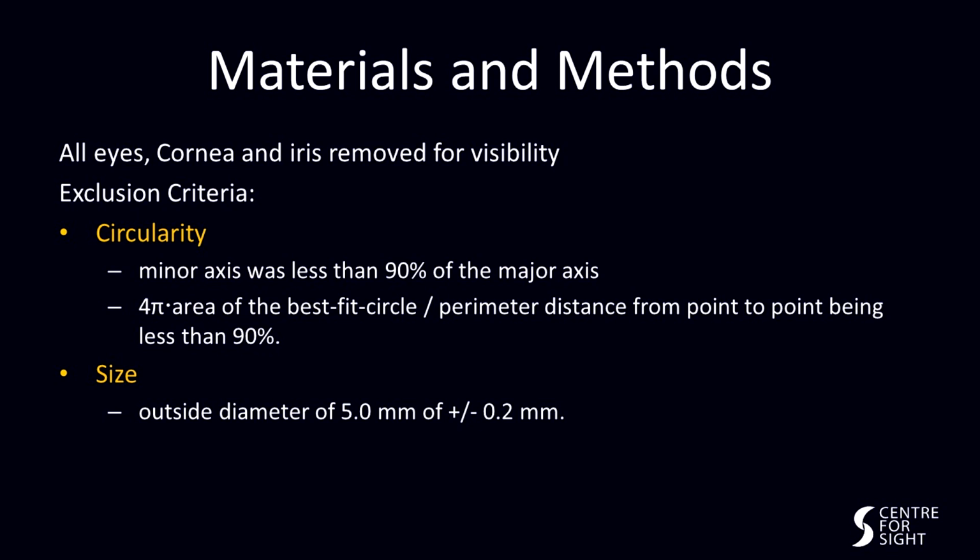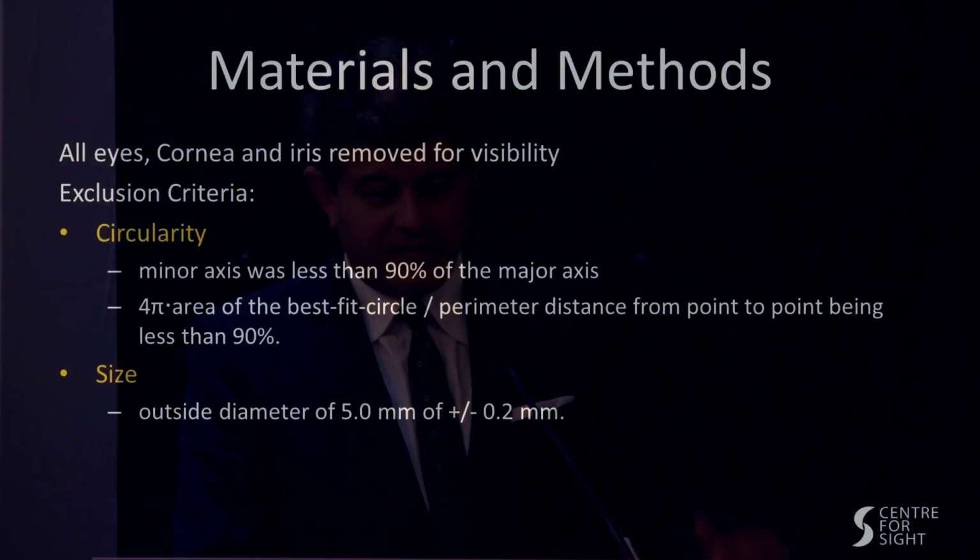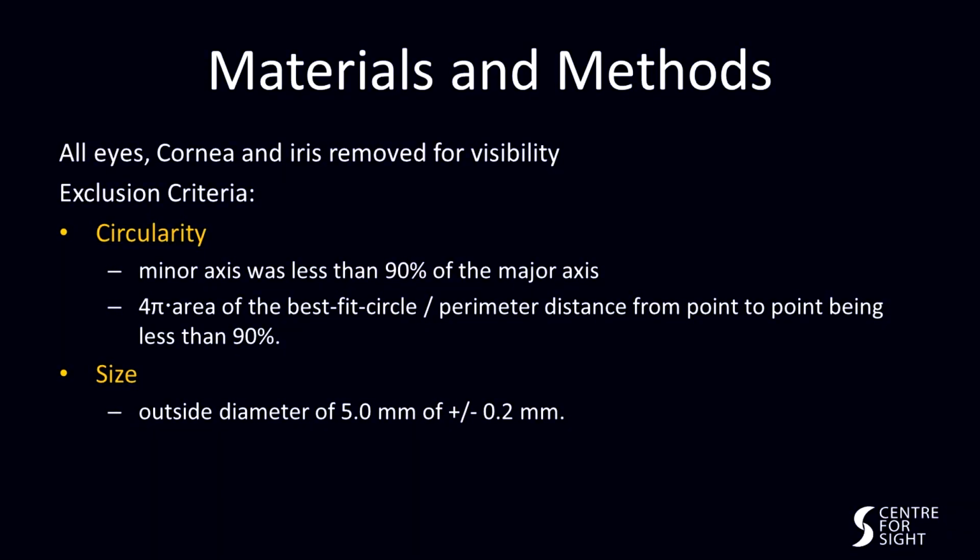So if they were discontinuous in capsulorhexis, they were discarded, and other eyes were used to perform the procedure within the range. And the circularity indices used were the ones described. The one that's probably easiest to understand is the minor axis versus major axis. If there was a more than 90% difference, that eye was excluded. And size, if the diameter was outside 5 millimeters plus or minus 0.2, they were also excluded.